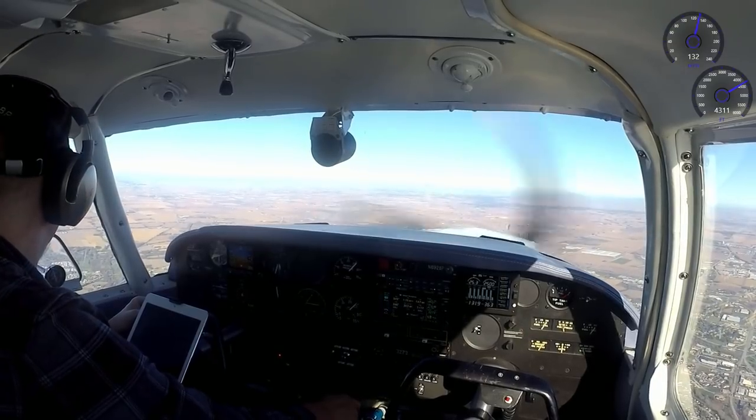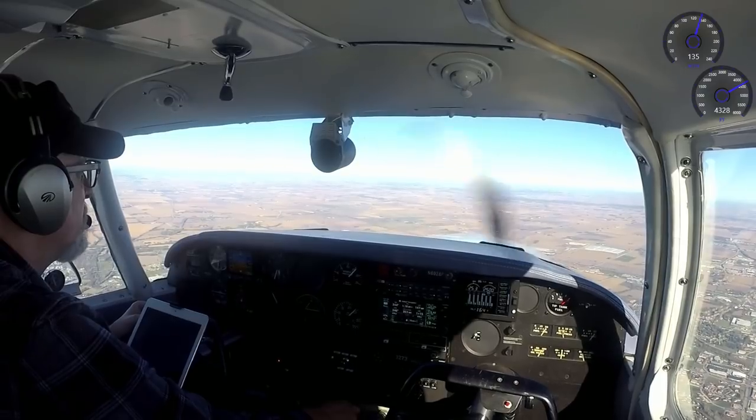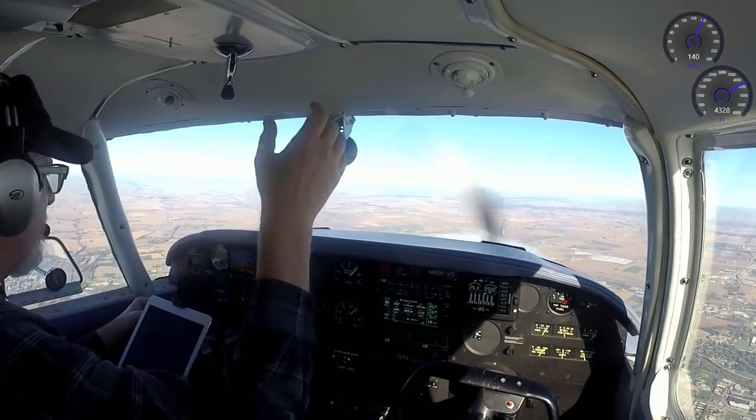So base 56 Papa, verify turning right on course to base. A little warm, a little heat. Roger, we're turning right on course to the base, 56 Papa. Thank you.